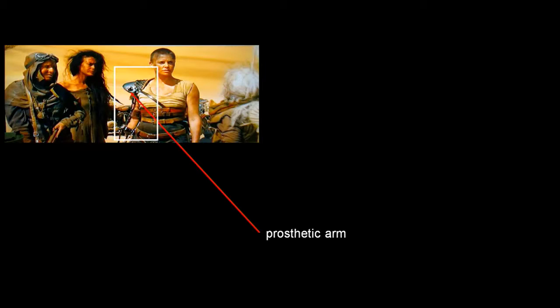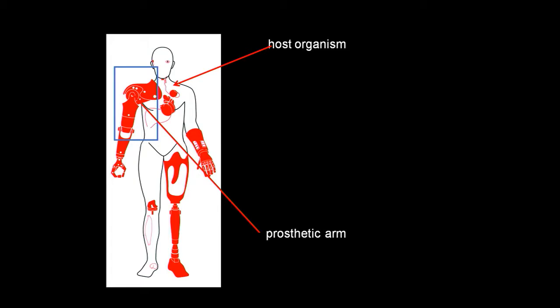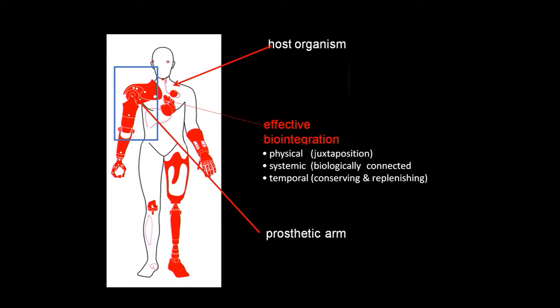Right. Now this is from this film called Mad Max, and that's Charlize Theron. What she has is a prosthetic arm. In many ways, what we do as architects is very similar to what doctors and surgeons do with prosthesis, because the prosthetic arm has to attach to a host organism, which is a human body. Now, if you look into prosthesis, then everything depends on effective biointegration.